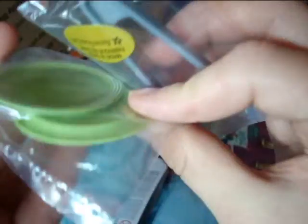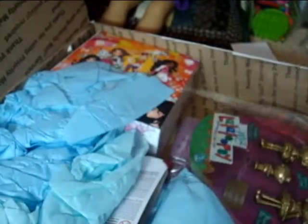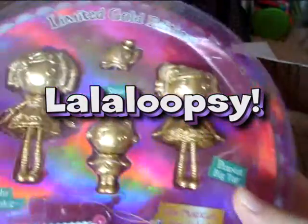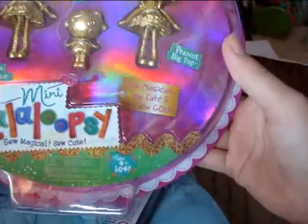Looks like it's some green plates with little tongs. That's adorable. So cute. And then the featured item of the month is Lalaloopsie, and it looks like it's a limited gold edition, which is so cute. I'll have to open that.